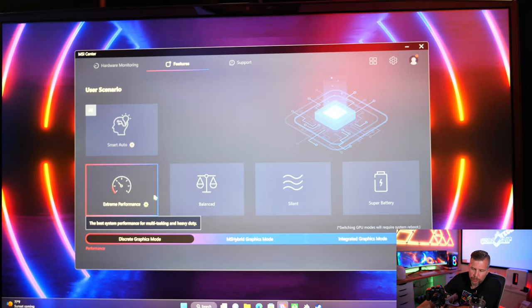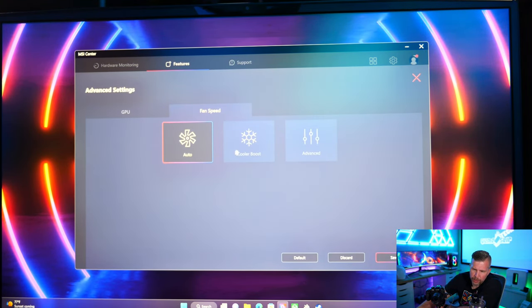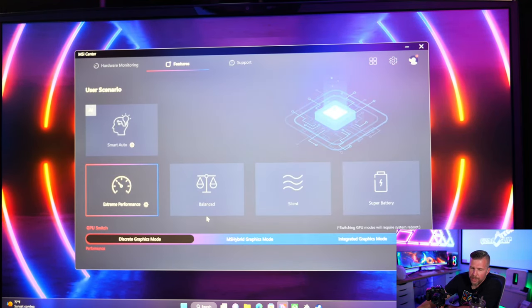If I go to extreme performance, I don't think it's going to come on loud as long as you don't set it to cooler boost mode. But it's going to be more sensitive. Even if you're doing lighter tasks, the fans will come on pretty often just to always keep the temps on the GPU super low. If you go to cooler boost mode, that's going to turn on max fans.